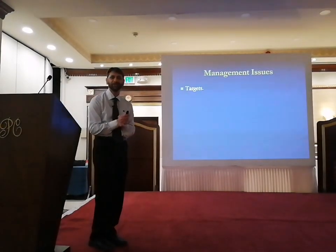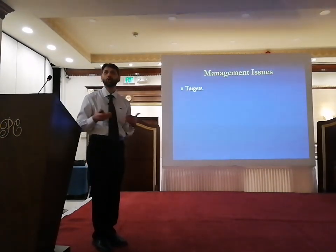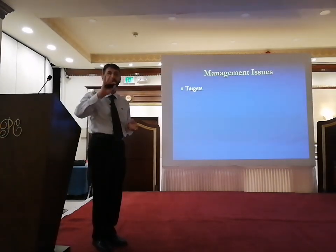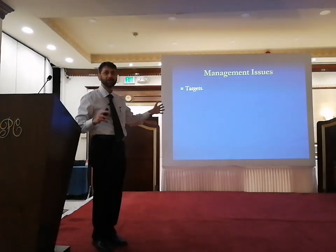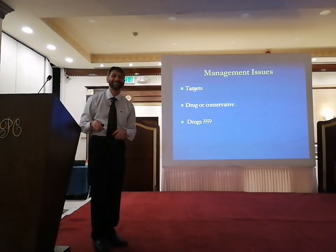Targets in this patient should be less than 130/80. So no doubt he's beyond his targets. So you need at least 2-3-4 drugs to take care of his blood pressure. Which drugs?